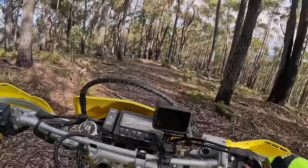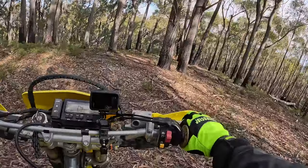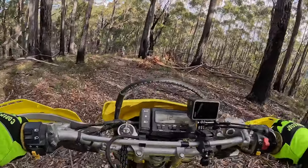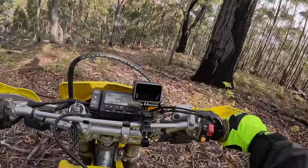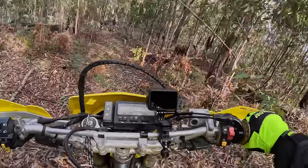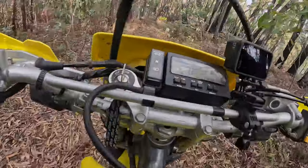Dad's found a hill. I wonder if he'll turn around here. Maybe not. It might not be that steep, actually. GoPros are notorious for deceiving the height of hills or how steep the hills and things are. Oh, that's a big rock.